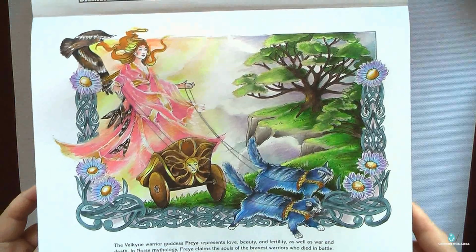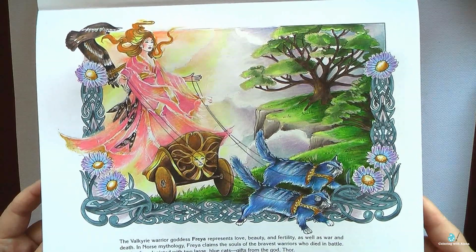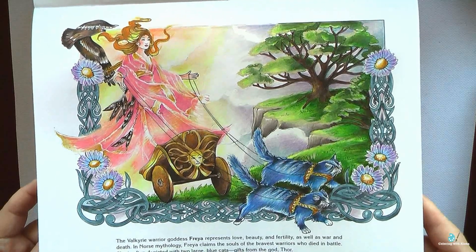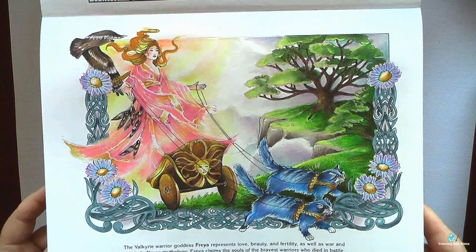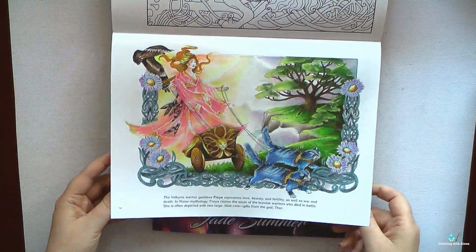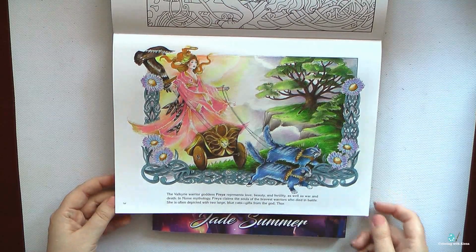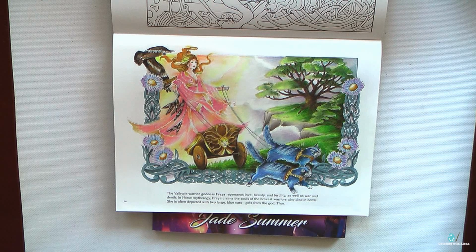Mostly I used Polychromos, they laid down on this paper really well, but for pastel colors I also used a couple of Prismacolors. And probably this is the pencil combo, brand combo, which I plan to use throughout the whole book. Polychromos as the main medium and Prismacolors for some unique colors.